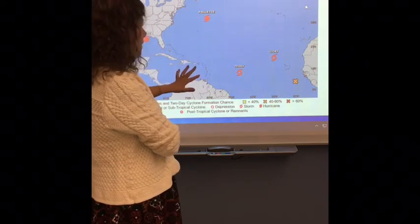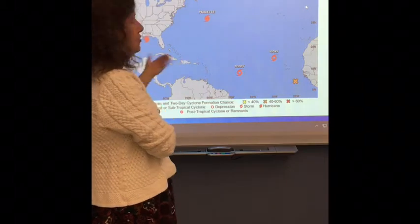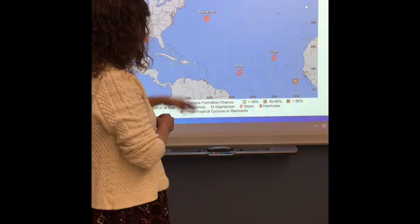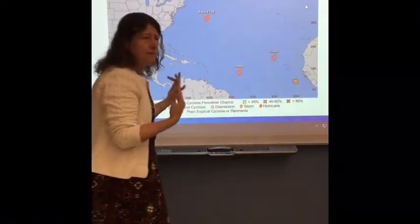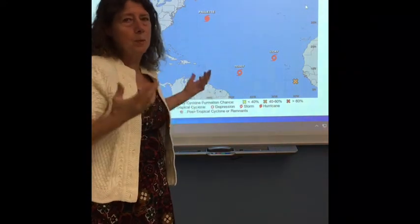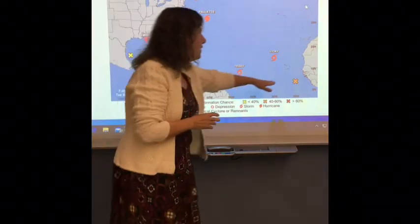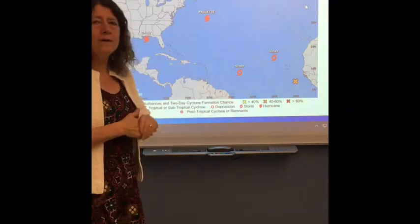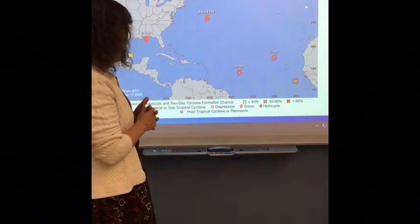What these symbols are showing you is the tropical cyclones and disturbances that are coming across and potentially could cause damage in the U.S. and Mexico and in the islands. The key: if you have a yellow X, it has a less than 40% chance of developing into anything stronger. Those are usually just storms, and they'll dissipate after a short time. If it's orange, particularly close to the coast of Africa, it has a 40 to 60% chance of developing into a tropical storm or something larger.